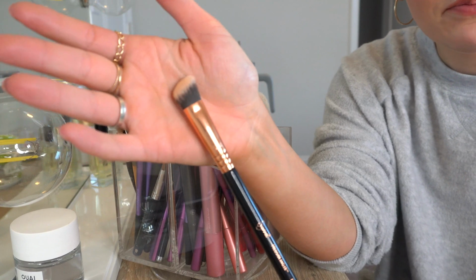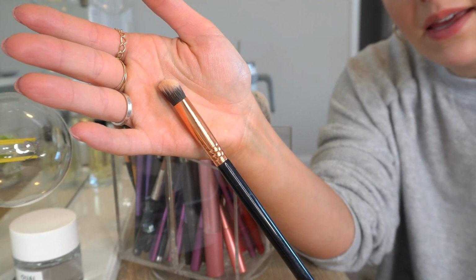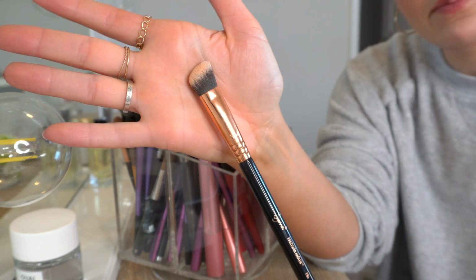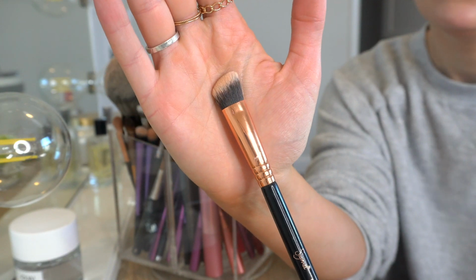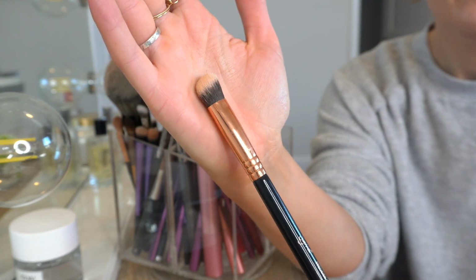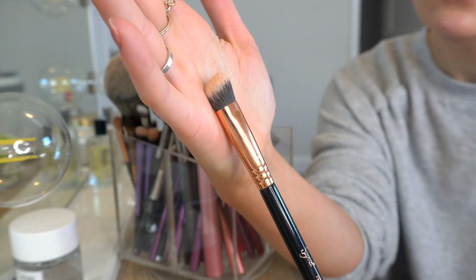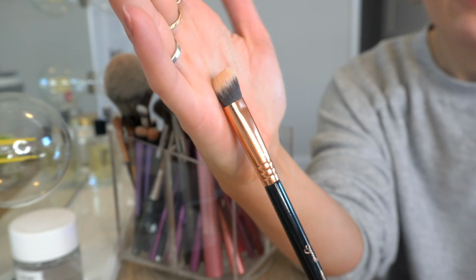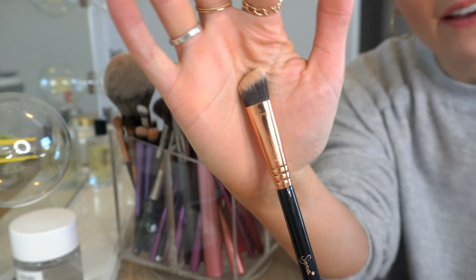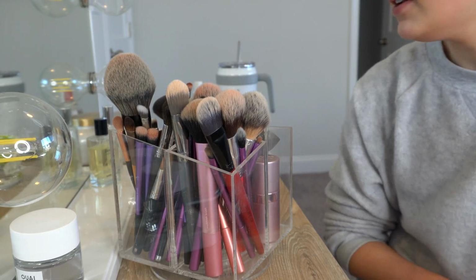Next we have this. This brush I'm going to get rid of. This is by Sigma. It's called the P84, the Precision Angled Brush, and I don't know if you can tell, but it's too big really to be for eyeshadow. I guess you could use it for concealer maybe. I don't know, it's just not a brush that I gravitate towards. I never use it, so I am gonna get rid of that one.